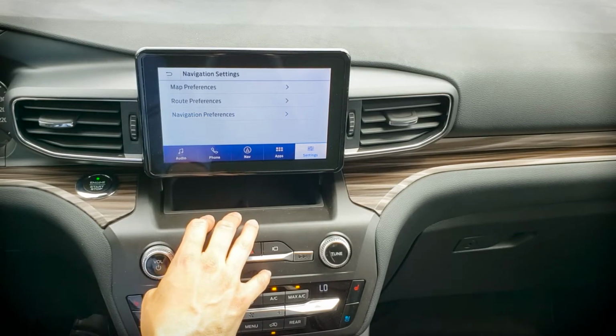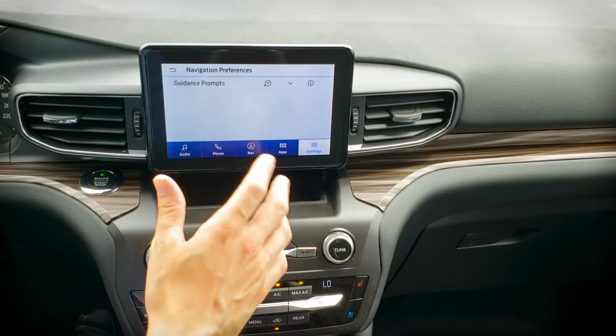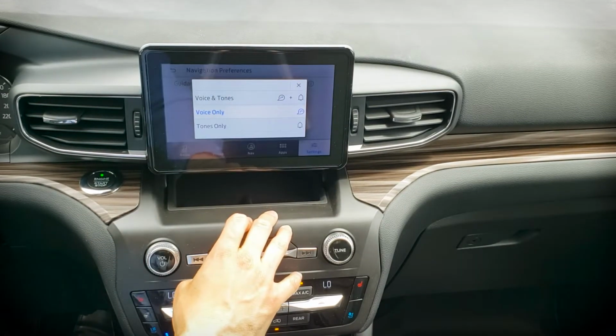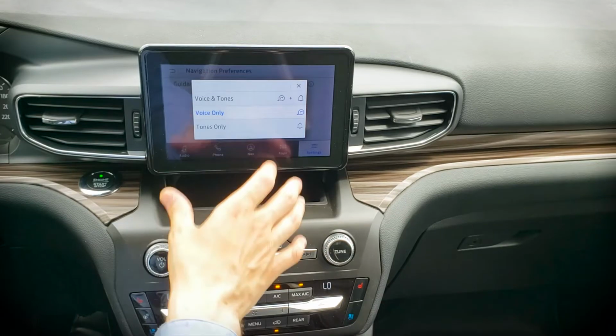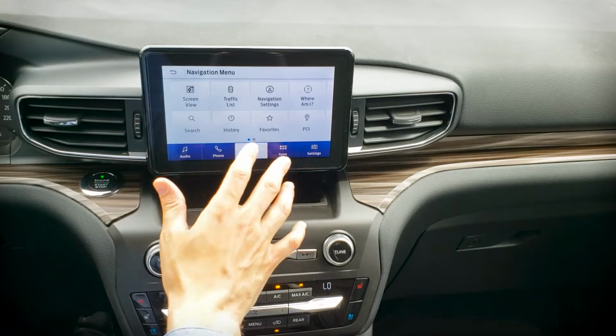Other one to point out in our navigation preferences, so the big one is going to be our guidance prompts, so whether we get a voice and tone, a voice, or the tone. Guess it helps if I press the button there. All right, so again, matter of personal preference, and that's going to be what happens as we get closer to one of the turns that we need to make. And that's going to be our navigation there.